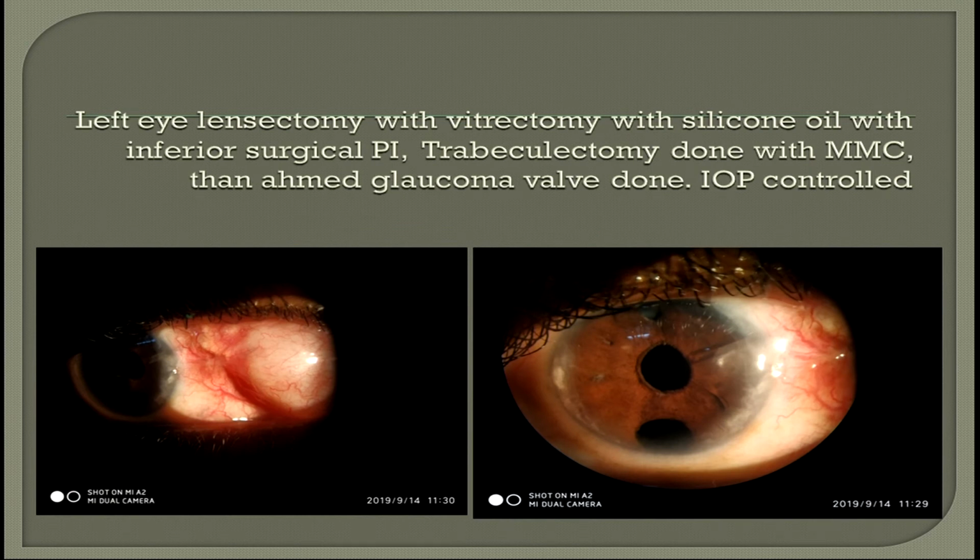This is another patient where left eye lensectomy with vitrectomy and silicone oil implantation was done with inferior surgical PI. This patient was implanted with an Ahmed glaucoma valve. The patient was well up to 6 to 9 months. Now we are under observation. His IOP is now controlled.